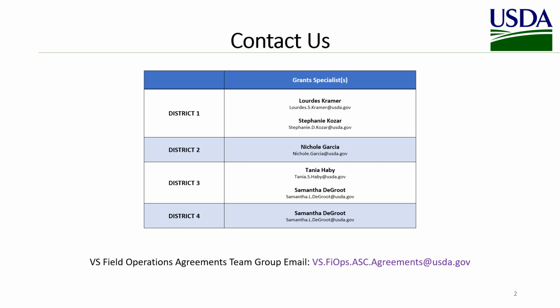When programmatic questions arise, please contact your area veterinarian in charge, also known as the AVIC. When administrative questions arise, please contact the grant specialist or specialists for your district designated in this chart. Please keep in mind this is the current cooperative agreement team breakdown. This breakdown can change, and if we do determine we need to make changes, we will let the AVIC know.